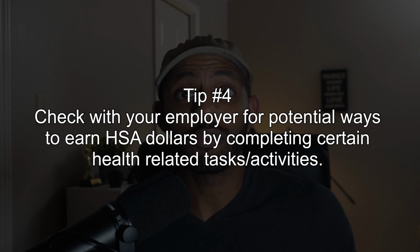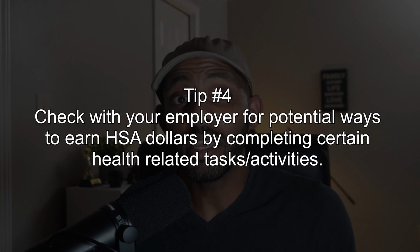Now, something a lot of people do overlook is if you're employed by a company, sometimes that company will provide funds, will provide you HSA dollars to put in your HSA account. For example, a company can offer HSA dollars if you get a physical or watch a health video. That is free money for you and your family to fund your HSA without having to use your own personal funds. This has become a very huge benefit for me and so many of my colleagues. We basically meet the majority of the deductible through what the company contributes into our HSA because of those special rewards. It's incredible, and I think that's something that you definitely want to look into with your employer.